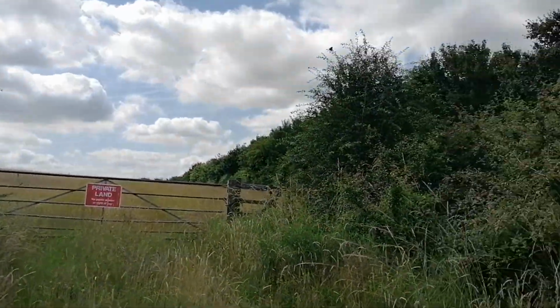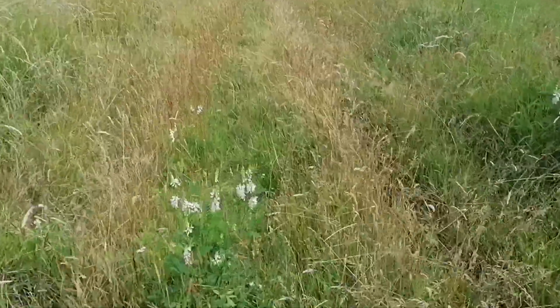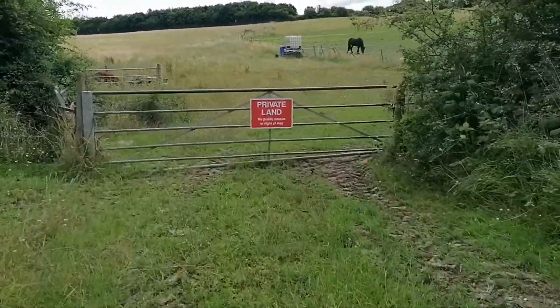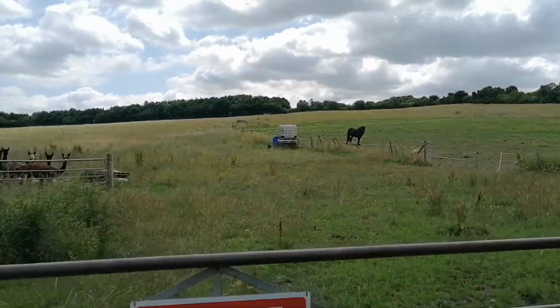Okay, none of the keys that I've got fit, so back to the farm to find a key that might fit. Okay, no keys. We're going to have to come back to this one. Well, fortunately, we have another entrance to the fields. So we can get in this one and start with the grass cutting.